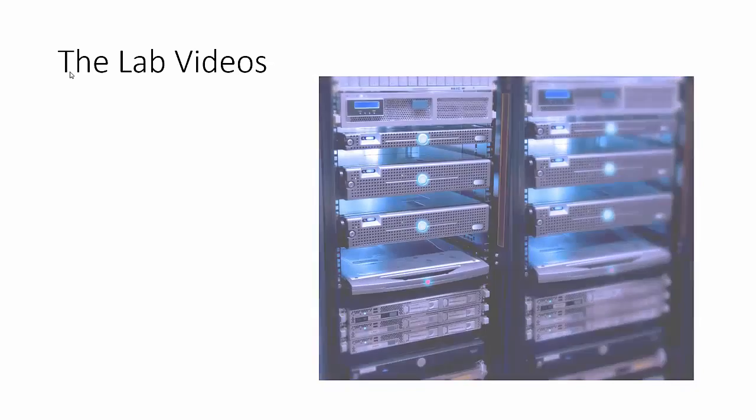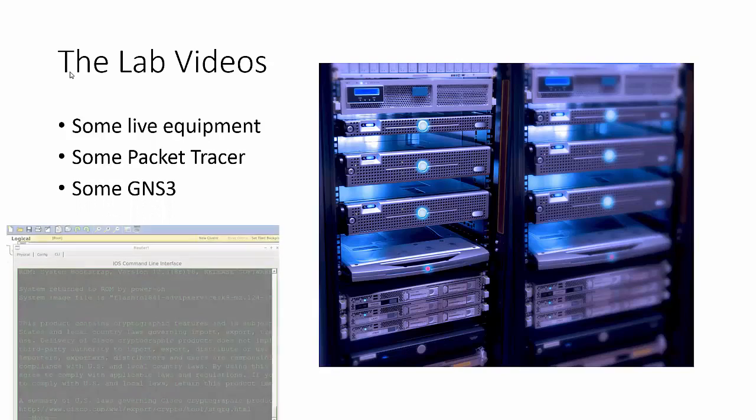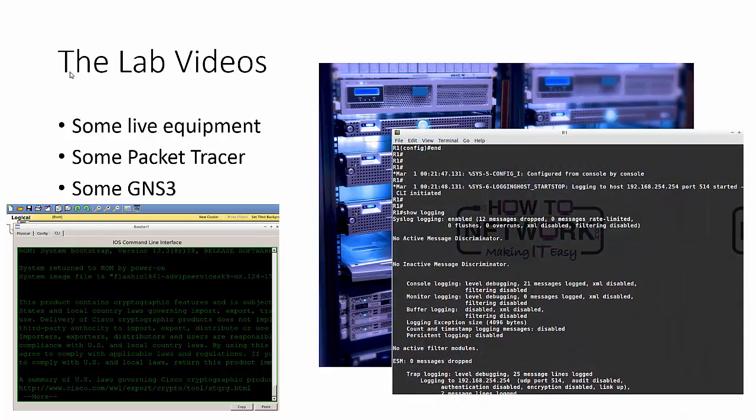Okay, lab videos. I do some of my videos using live equipment. I've got my own remote rack of live equipment that I like to use. Some of them I do on Packet Tracer because it's handy and convenient. Some I actually do using GNS3, so I'm doing the labs on three different learning methods just to show you the limitations and how convenient it is to use all three.